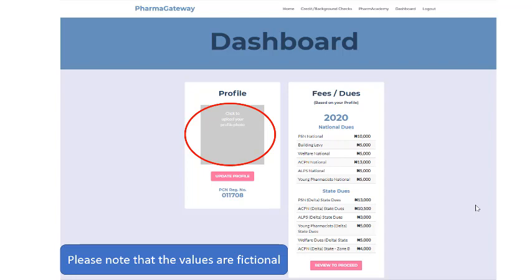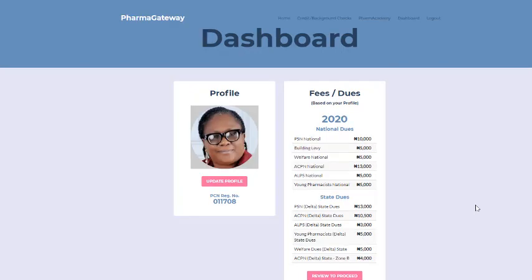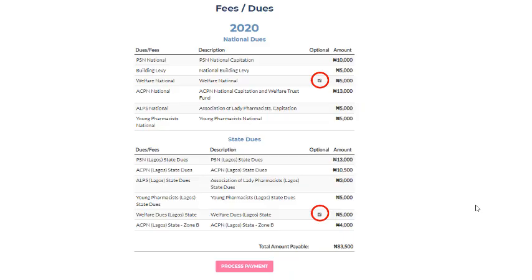The work to be done is now at the beginning of the year, and once that is done, you don't need to repeat this process again. And so this is someone who has uploaded the photograph, and that is what you will see there. And then this is the next step.